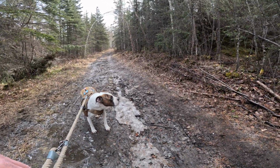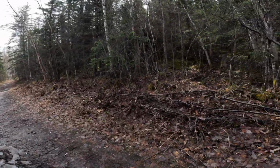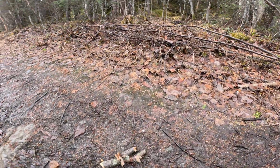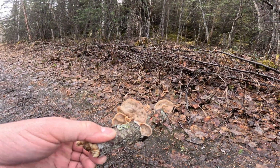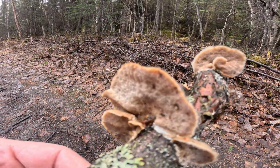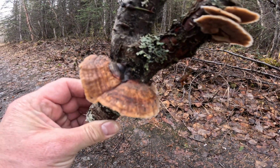Yeah, I just wanted to share too. There's still ice on the trail. And it did rain and snow right here in Eagle River last night. Oh, look at there. Is that a Trametes versicolor? Is that some wild turkey tail growing right on this tree? So that's super cool. This is literally laying on the path. And it's got some Trametes versicolor there.